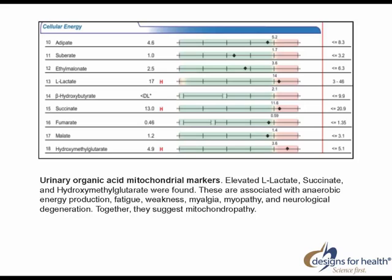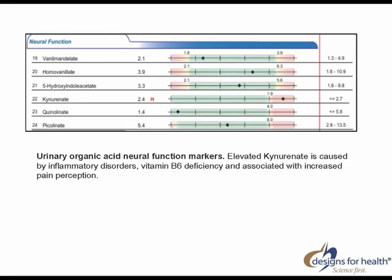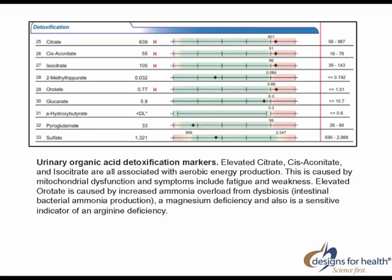And this person really needs CoQ10 and B vitamins. Then when we looked at it from a neuronal standpoint, her kynurenic pathway was high too. That's associated with pain perception, inflammatory disorders, and B6. Some of her detoxification pathways were compromised. This is caused by the mitochondrial dysfunction, and the symptoms of fatigue and weakness are really being shown in how well this person is detoxifying. And obviously she's on a lot of medication, so why wouldn't she have issues with that?